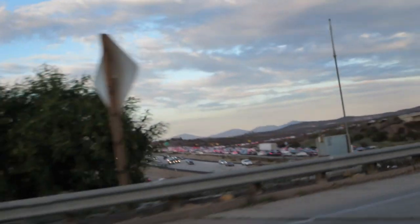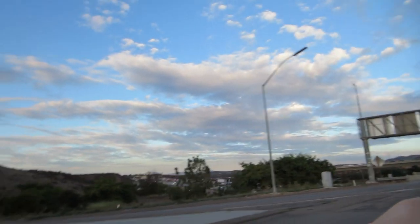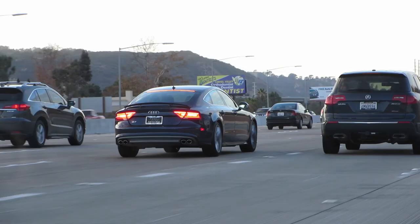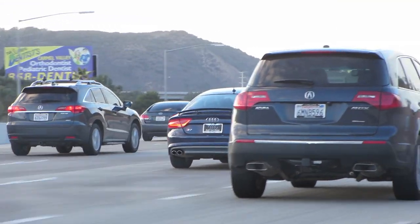They opened the 15 south, so I would imagine they've cleared the blockage, and hopefully that's fixed, but it'll take hours for that to clear, so we're taking an alternative route. Another S7. Got the spoiler up on that one.